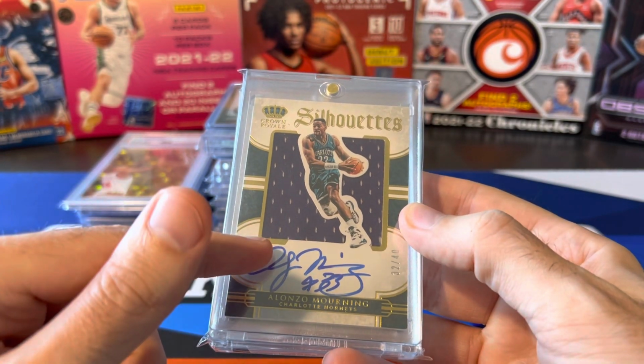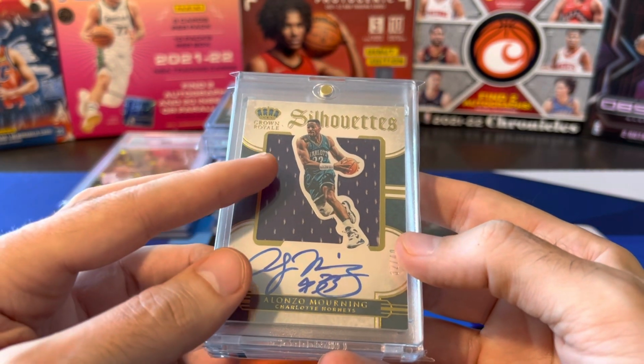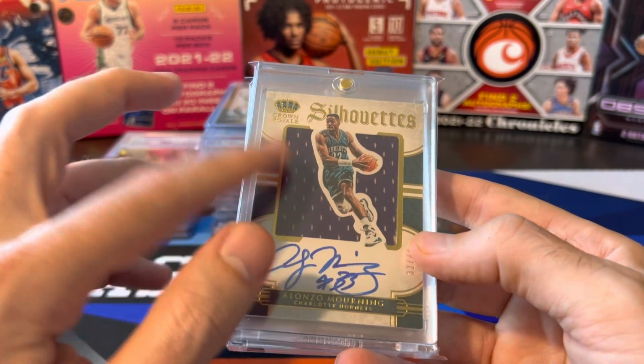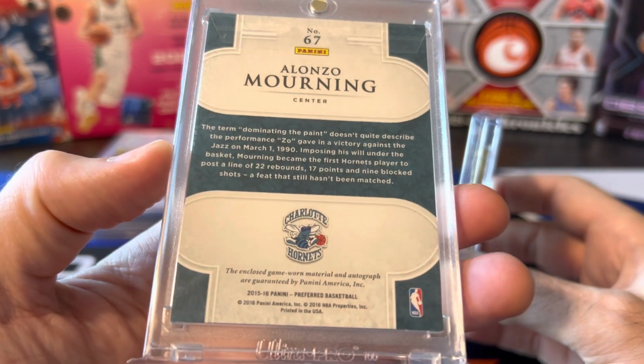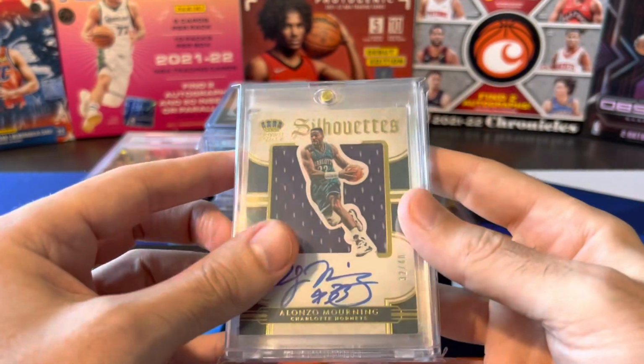But I think this was like maybe $100, $150 card, somewhere in that range. And the patch version sold for like $700, $800, $900, some insane price just for the patch in the back. But I still like this one. Obviously a lot cheaper. I'm not about to spend $900 on a patch, and it is still game worn material. So still a really nice card.